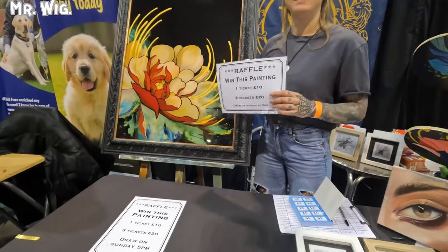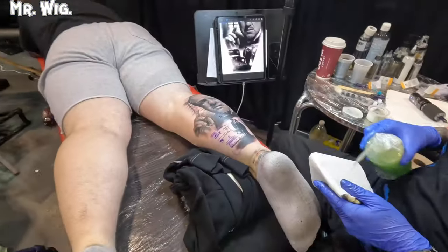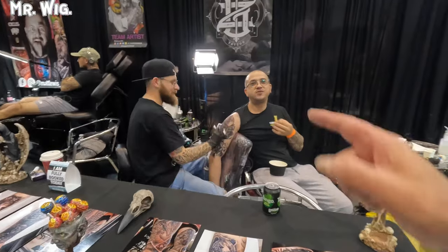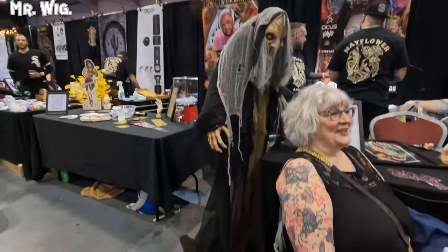Wow, that is cool. One ticket, £10. Look at that, guys. It's stunning. What a good idea. Eating when you have a tattoo, mate. That is cool. Does it hurt?